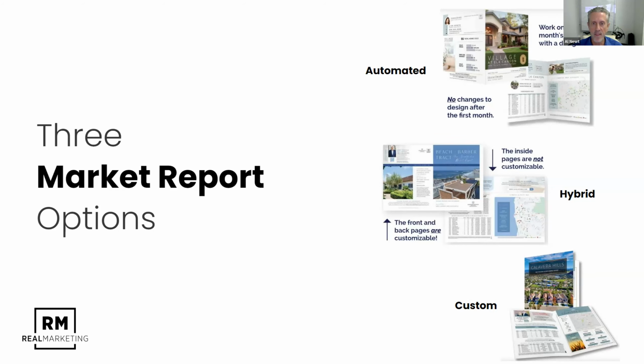Okay. Now, I just want to ask really quick, since we just went through the market report, are there any questions maybe in the chat that I could answer really quick about that? Nothing yet. Herb said that someone uses this as a rental prop. Herb, you want to elaborate?